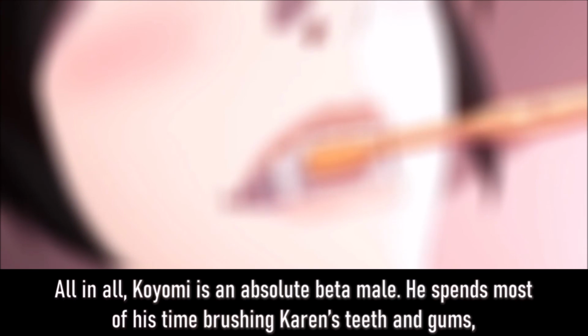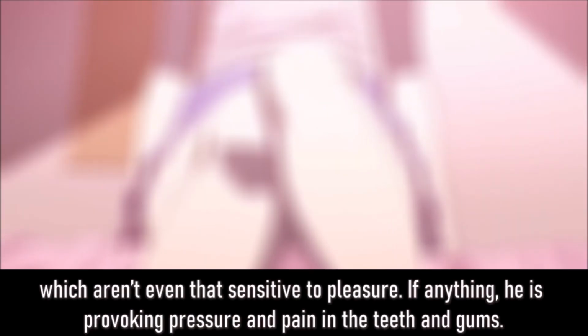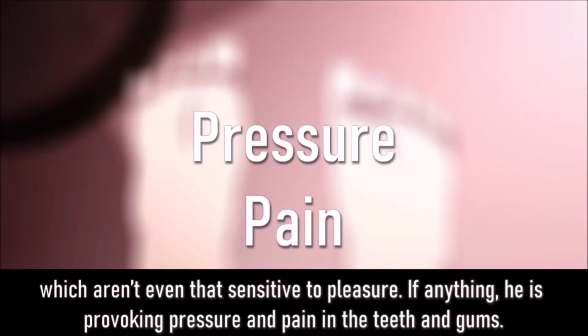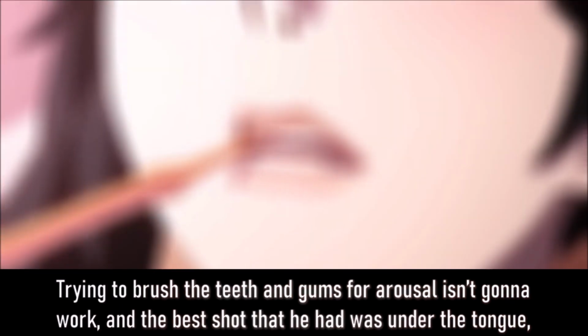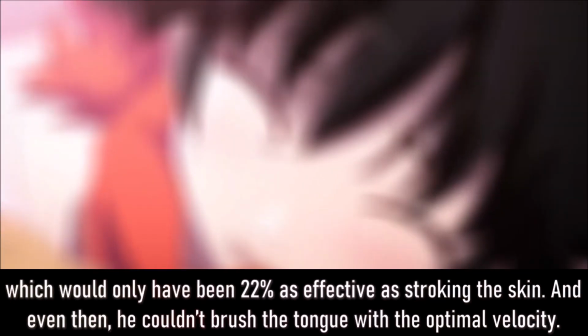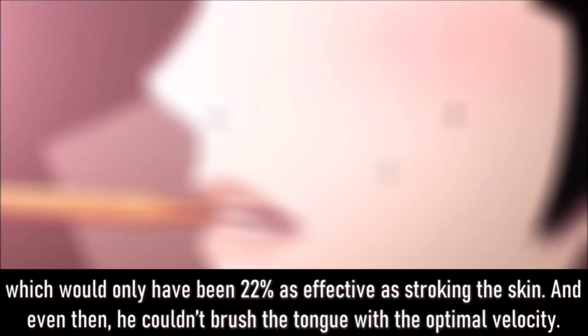He spends most of his time brushing Karen's teeth and gums, which aren't even that sensitive to pleasure. If anything, he's provoking pressure and pain in the teeth and gums. Trying to brush the teeth and gums for arousal isn't gonna work, and the best shot that he had was under the tongue, which only would have been 22% as effective as stroking the skin. And even then, he couldn't brush the tongue with the optimal velocity.